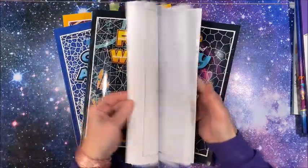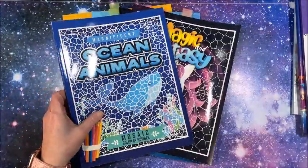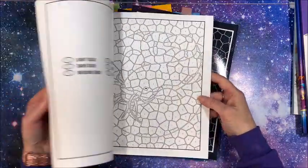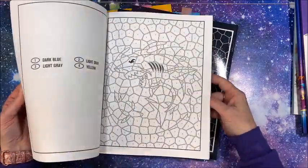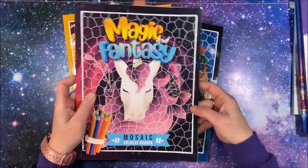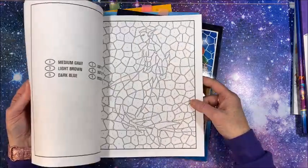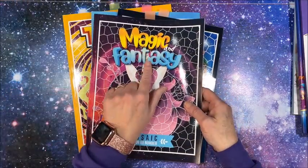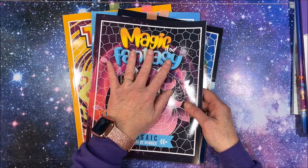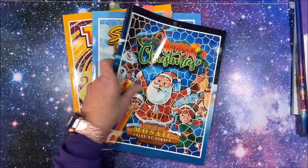Majestic Forest Wildlife. Magnificent Ocean Animals. So yeah, I really am enjoying these books. Kind of similar to Color Questopia, but yet different. Magic and Fantasy. And these are the latest 4 that I picked up. This one was out there when they first started putting books out, and those first ones were a disaster. So they kind of redid these first ones.